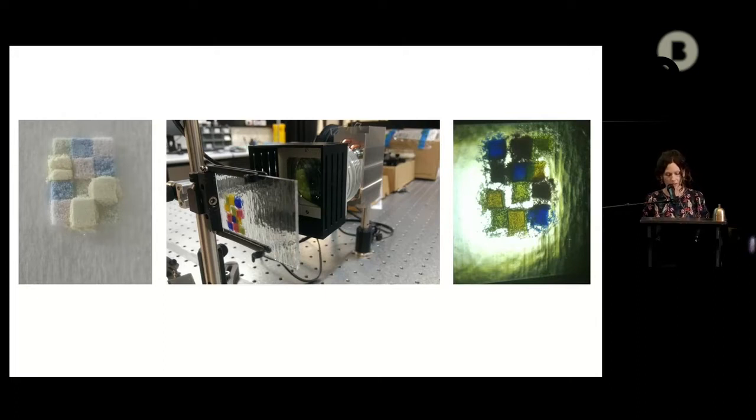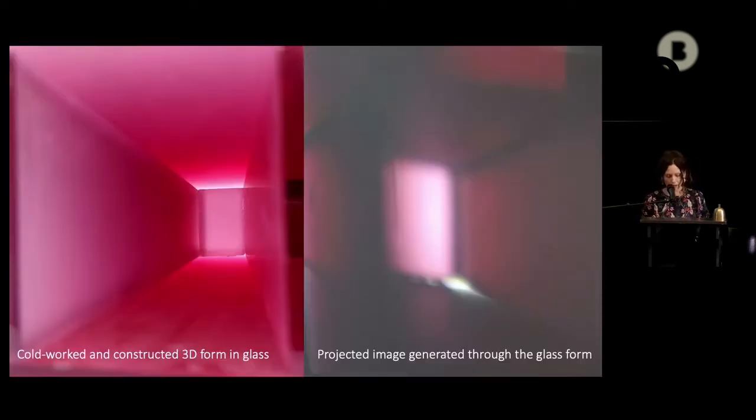But as I mentioned, I was interested in exploring the 3D image object in place of the 2D glass slide and how that would affect the image. So I began by cold working and constructing a 3D empty space object in ruby red glass.